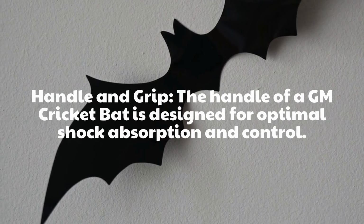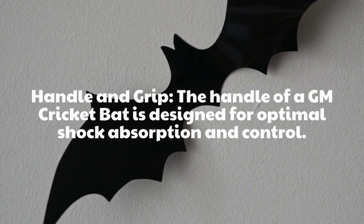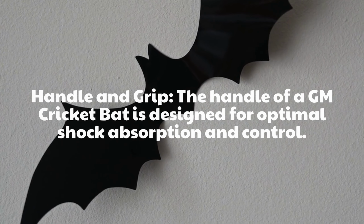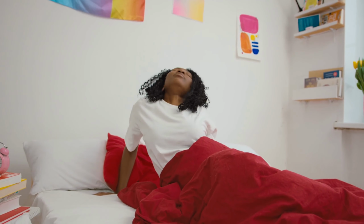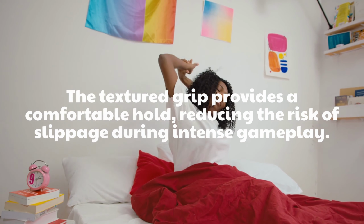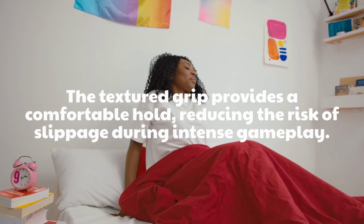Handle and grip. The handle of a GM cricket bat is designed for optimal shock absorption and control. The textured grip provides a comfortable hold, reducing the risk of slippage during intense gameplay.